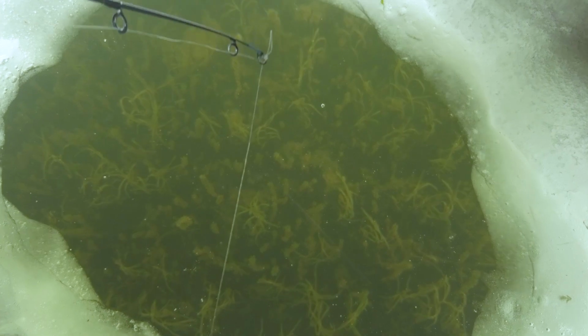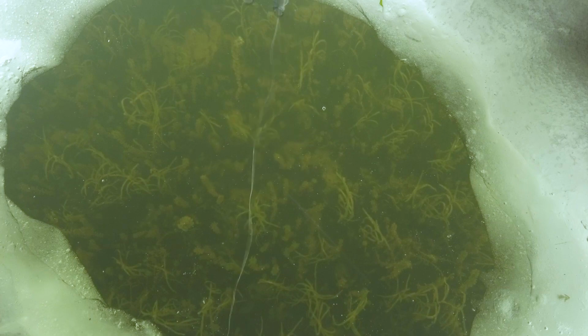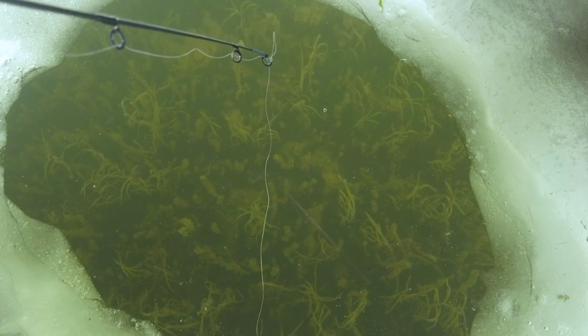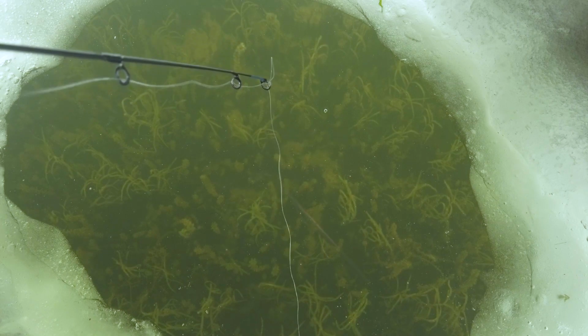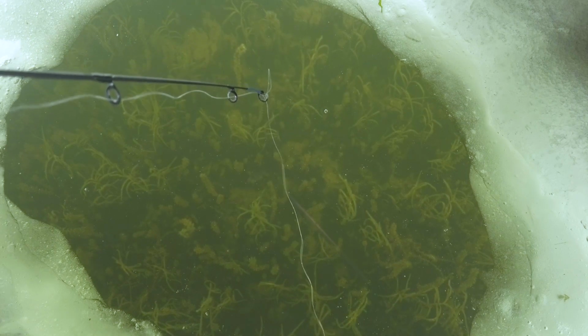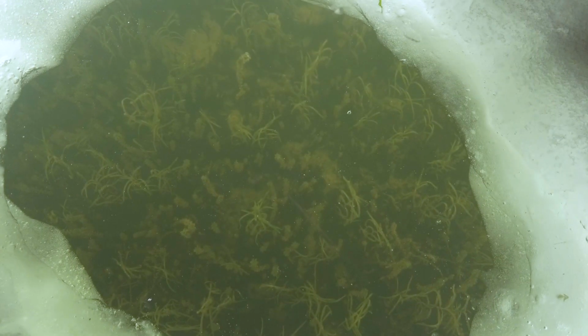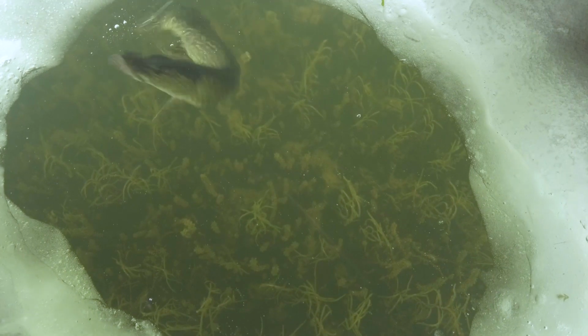Now he's pulling, so I could probably hit him right now. I'll just wait just a second longer. See if he stops again. Yeah, he stopped again. He's turning directions. Okay, I'm gonna hit him. 3, 2, 1. There we go. I got him. Ooh, he's mad.